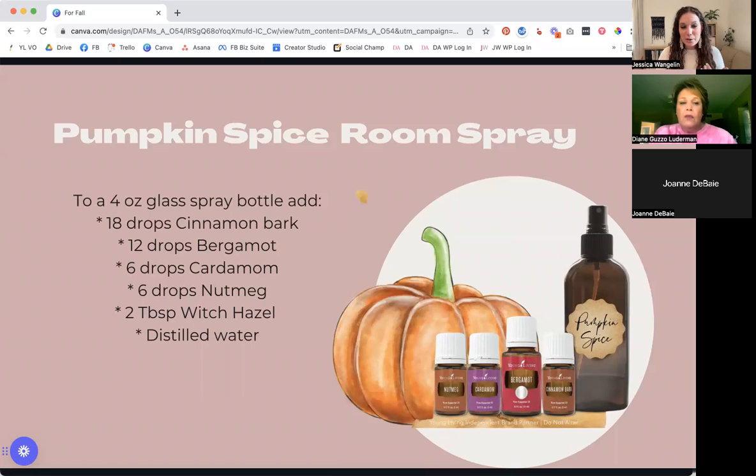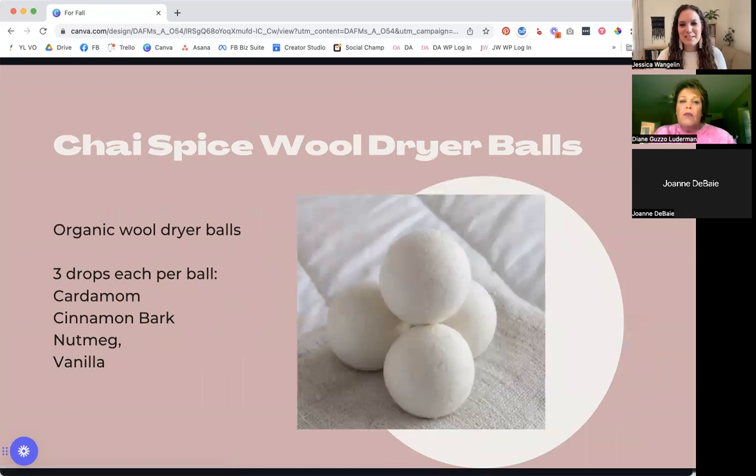Great to spray on dryer balls, great to spray in your bathrooms, great to spray just around in the air, in your garbage cans, or in stinky shoes and things like that. So here's one for the dryer balls, of course, too. These are perfect and do dry your laundry faster. Absolutely. Such a toxic-free way to add to your cleaning routine.